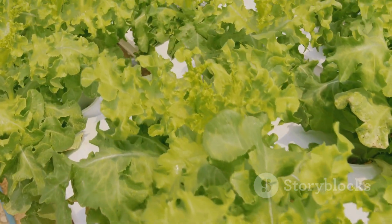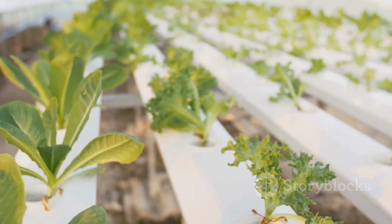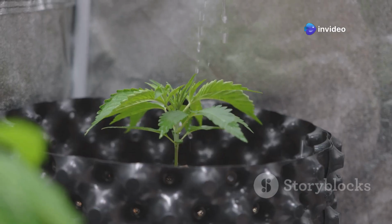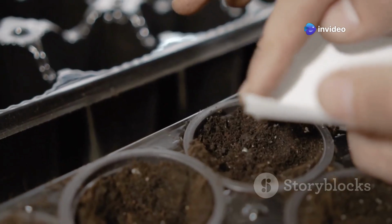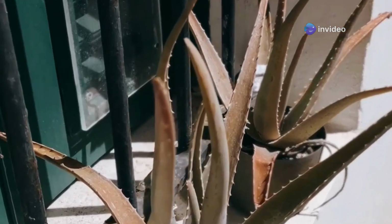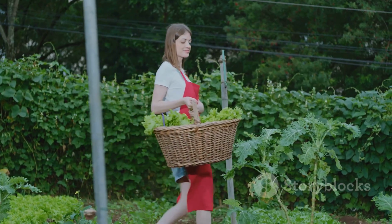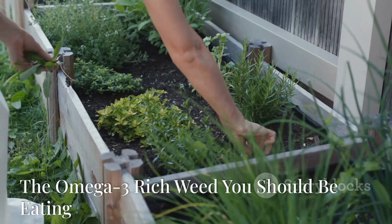To grow watercress indoors, use a container that can hold water, such as a shallow tray or a hydroponic system. Fill the container with water, add some watercress seeds or cuttings, and place it in a bright location. With proper care, you'll have a continuous supply of this nutrient-rich superfood.